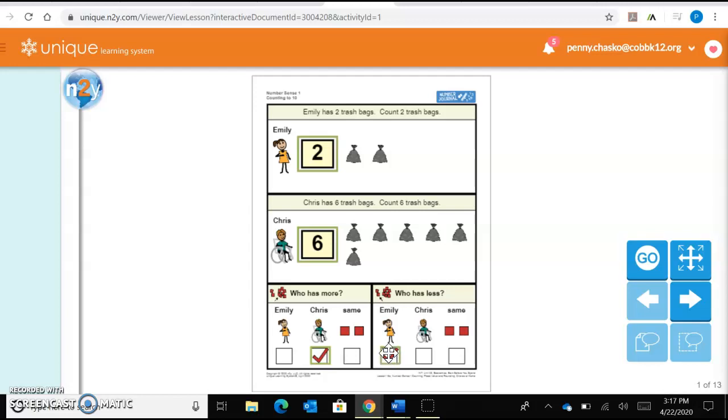Okay, and so how you could do this at home is you can have an object that represented Emily and an object that represented Chris and have the boys reach for the correct answer. Remember, you can do errorless, where you're only holding up one answer that is correct and having them reach for that. The other thing you can do is you could just, again, focus on the number.